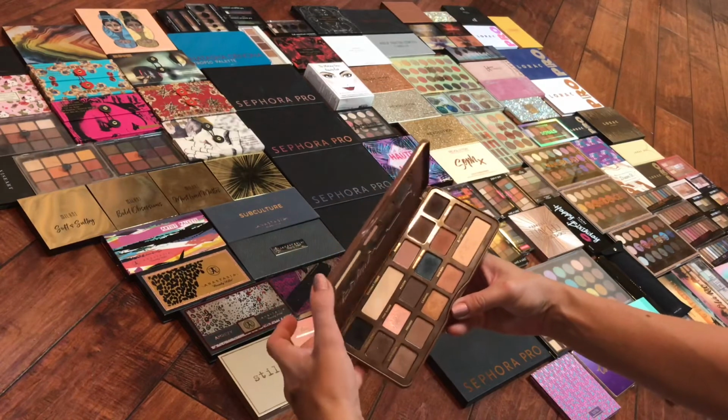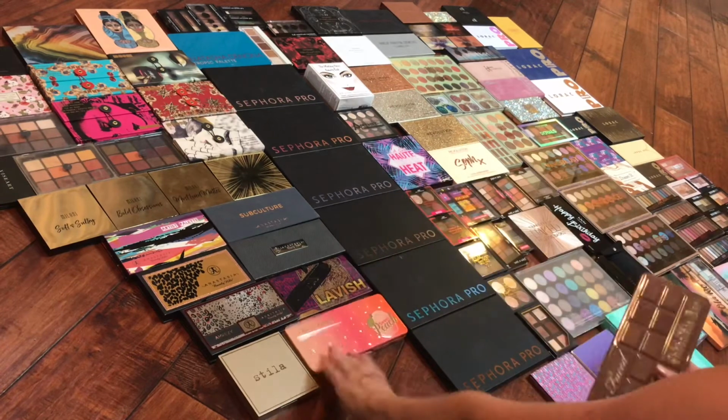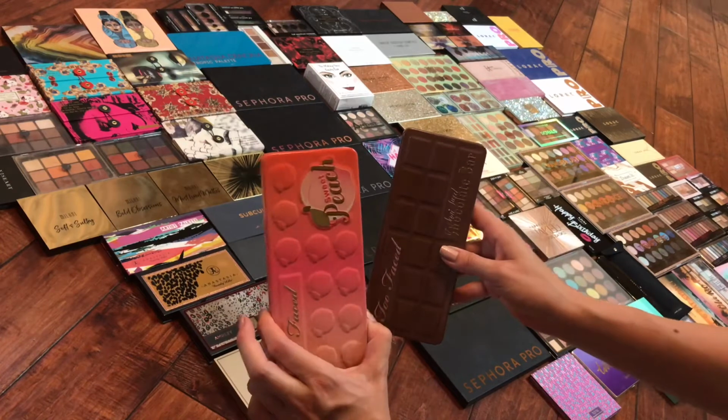Honestly, I'm keeping this one because it is a classic, and I like that it's scented like chocolate. I'm going to keep this one. And the peach, I really do like the peach one, but honestly, I'm keeping these just because they're old favorites.